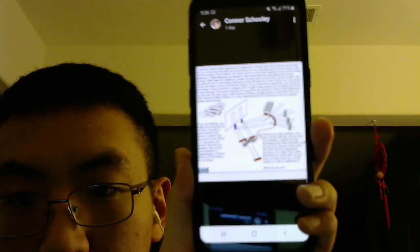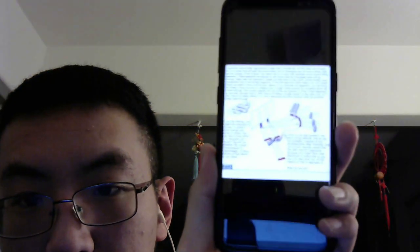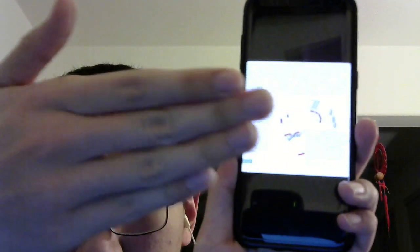Oh my god, there's so much glare. Okay, whatever. In this area, there is a double slit. Okay, pretend there's a double slit. Plate, double slit. Got it? Plate, double slit.